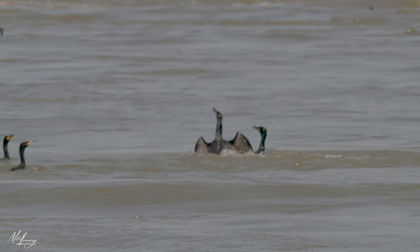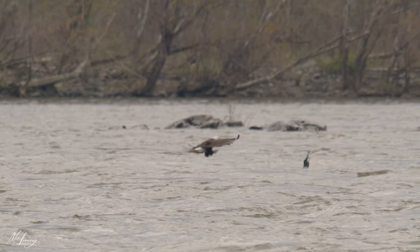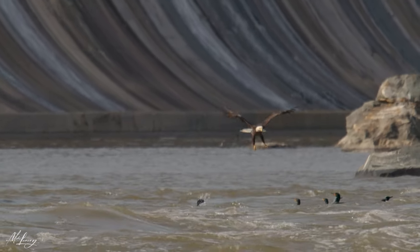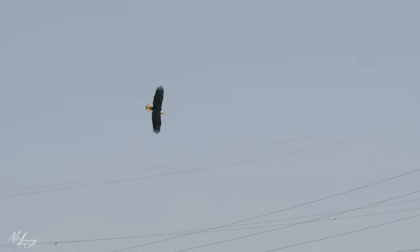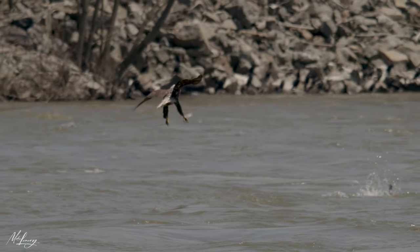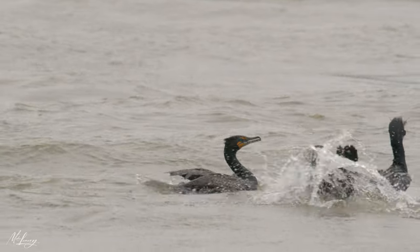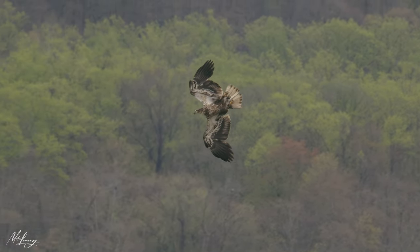This cormorant was lucky enough to get the fish down before the eagles came to steal it. But the cormorants here learn quickly that you have to eat fast, or your fish might be a goner. And the majority of the time, the cormorants were able to get the fish down pretty fast. But every once in a while, either they came across a fish that was too big, or they had to drop the fish. And then, well, it became the eagle's fish.